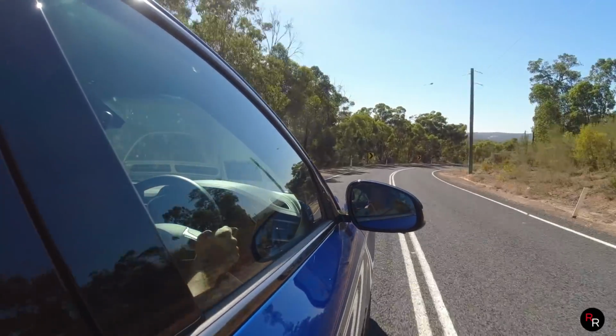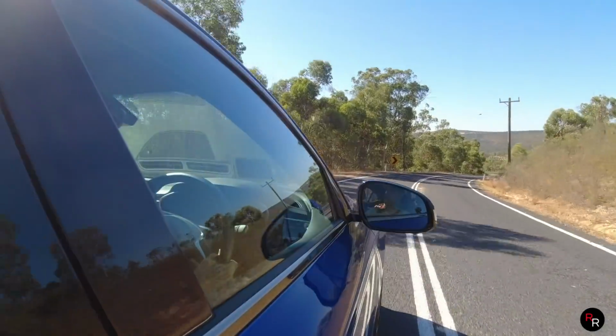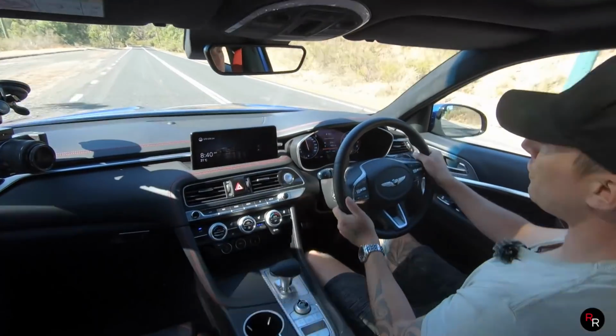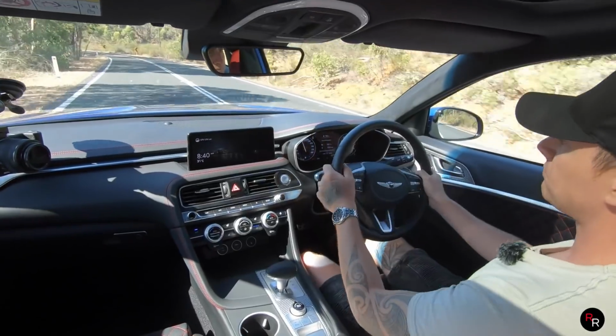Whenever you're in a rear-wheel drive car, you would like to feel like you can kick it out a little bit. And this does give you that feeling. You do feel very in control, though. There's hardly any play in the middle.